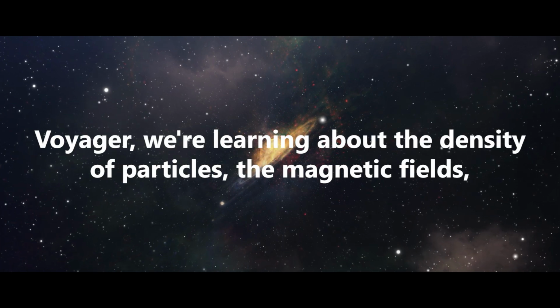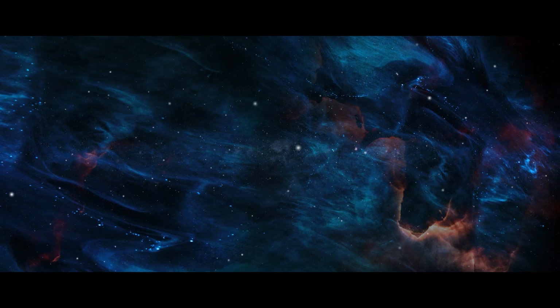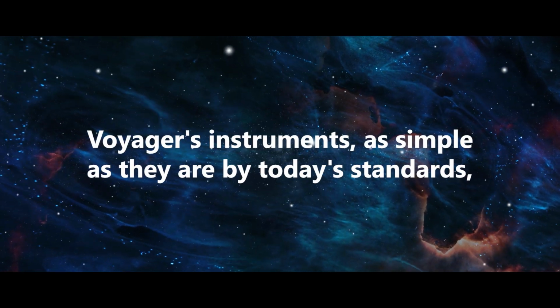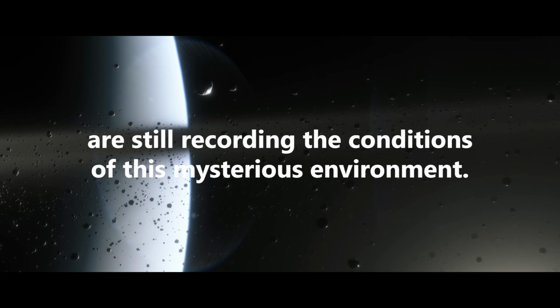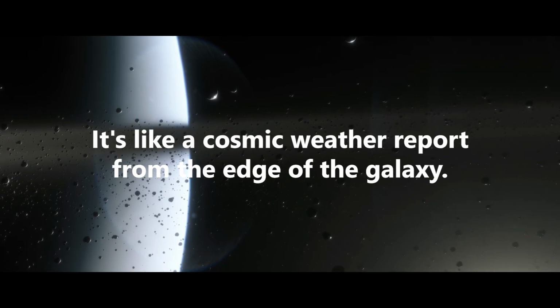Through Voyager, we're learning about the density of particles, the magnetic fields, even the shockwaves from distant supernova explosions. Voyager's instruments, as simple as they are by today's standards, are still recording the conditions of this mysterious environment. It's like a cosmic weather report from the edge of the galaxy.